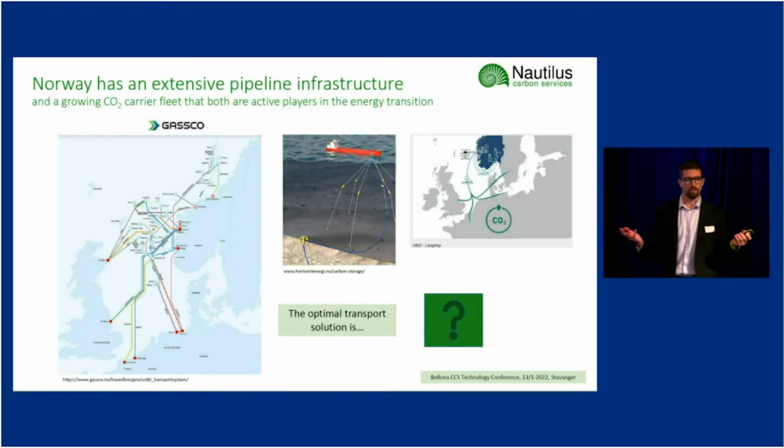We talked about transport, pipelines, and I have an example here from the two previous speakers. We know that the optimal transport solution is a question mark, but it's green. We need to have a green transport solution. So I will not go into the details of this one, but we need to take this into account.